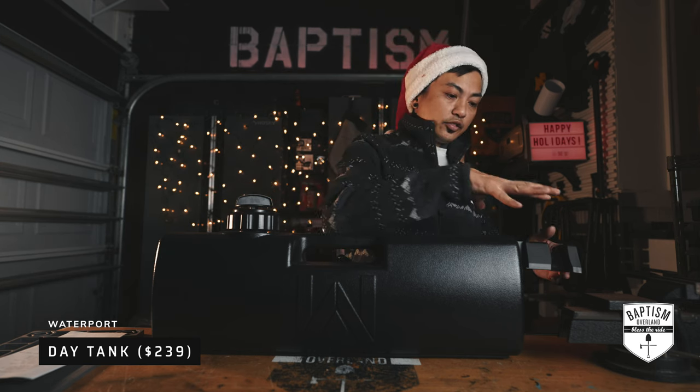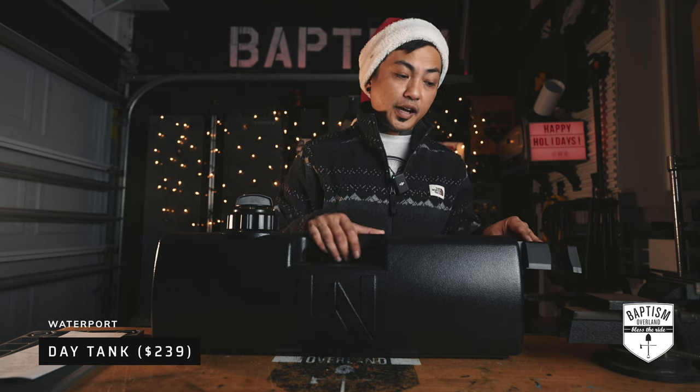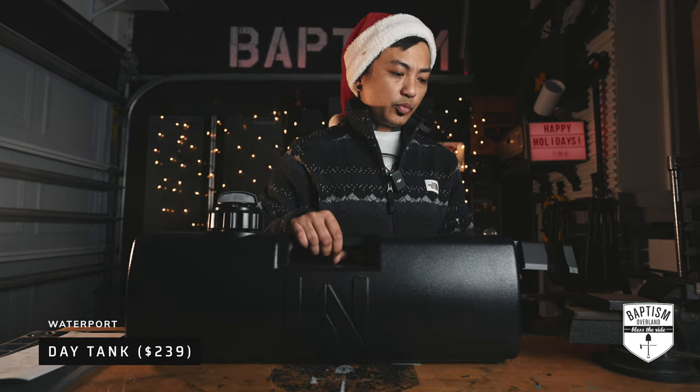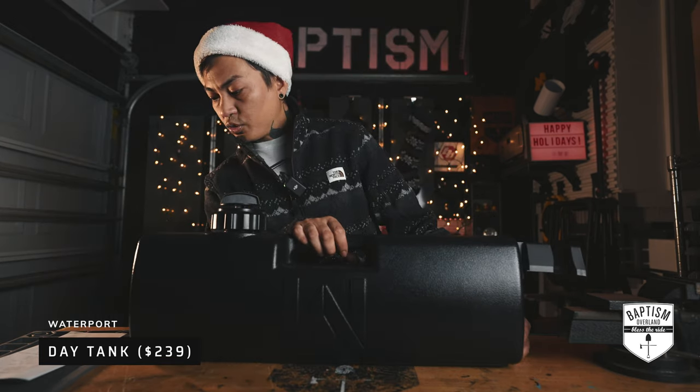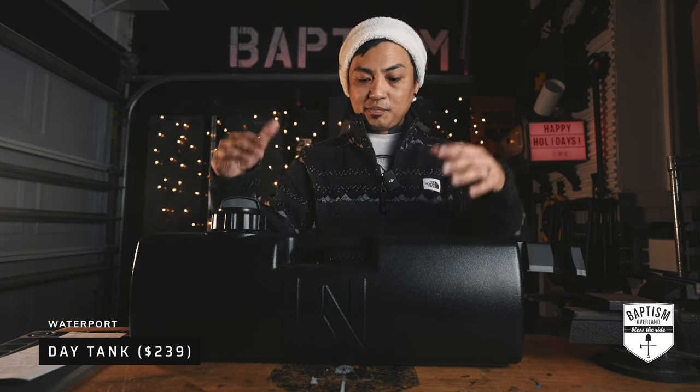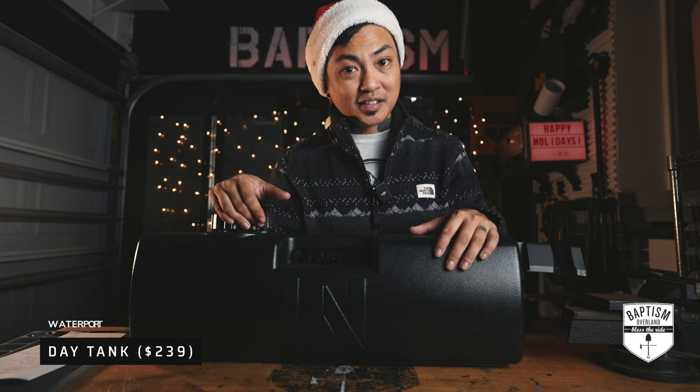And then I also bought this little accessory on the side here, which just holds your hose, which the hose is here somewhere. The day tank runs for $239, again, 3.8 gallons. Awesome piece of gear and would make an amazing gift.